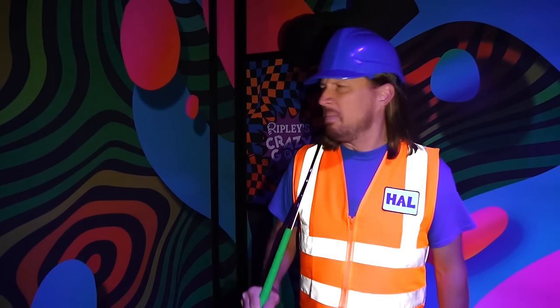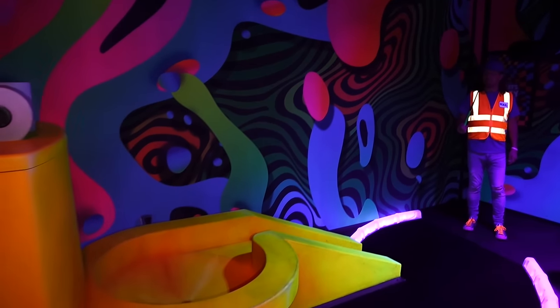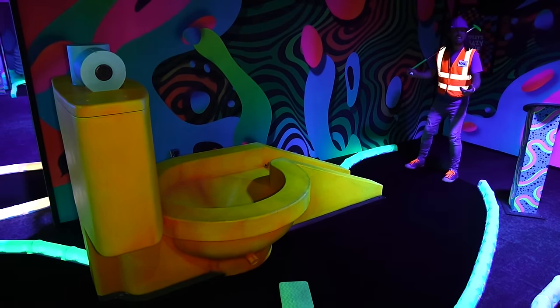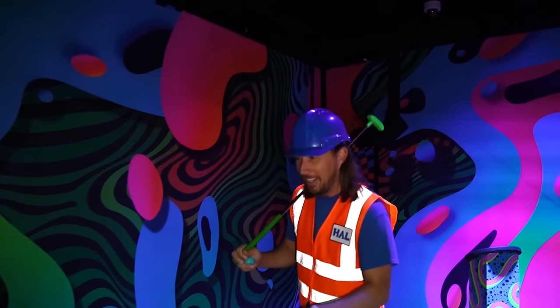Do you smell something? Something doesn't smell too good. No way. That's gotta be where the smoke's coming from. It's a gigantic toilet. A yellow toilet. Oh, this is one of their holes.